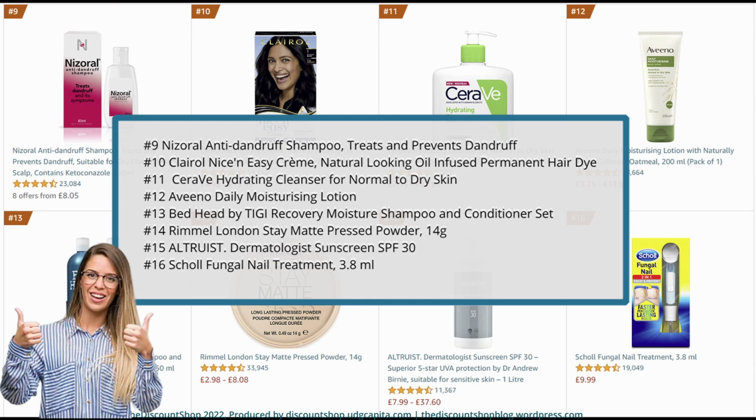And it costs from £4.99 to £13.99. Number 11. CeraVe Hydrating Cleanser for normal to dry skin, 1 litre, with hyaluronic acid and 3 essential ceramides. It is rated 4.7 out of 5 stars with a total review of 1,083. And it costs from £7.13 to £27.61.